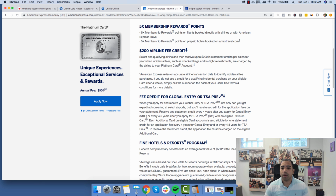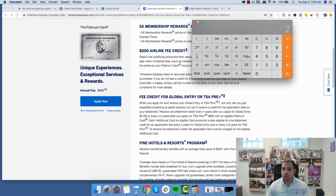You also get a $200 airline fee credit. So if you order a bag of peanuts or whatever at the airline, you get credit for that, right? And I was like, what the heck? I just bought these peanuts from this airline and I used my card and Capital One gave me credit. Yeah, so they give you $200 in free airline credit. So that's $185 plus $200. Okay, that's $385 in perks and benefits throughout the year.